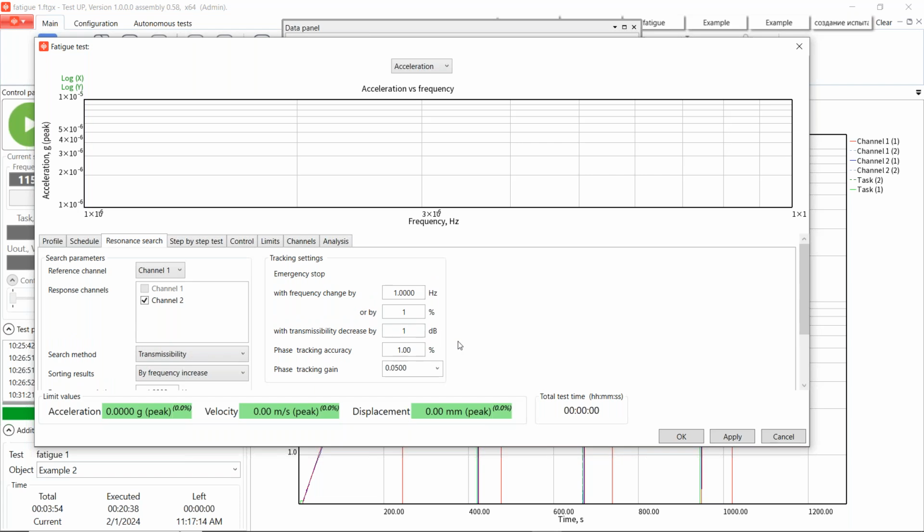Okay, now let's go to the tracking settings. In tracking, what we want to specify first and foremost is the emergency stop settings. If we dwell for a long time, to a point of deformation or break of the object, we may not necessarily immediately see it, but we will see on the graph that the frequency is going to shift. So here we specify the shift of frequency after which the system considers the object to be broken, and we want to go into the emergency stop, not to continue the impact. Here I'll leave it at 1 Hertz.